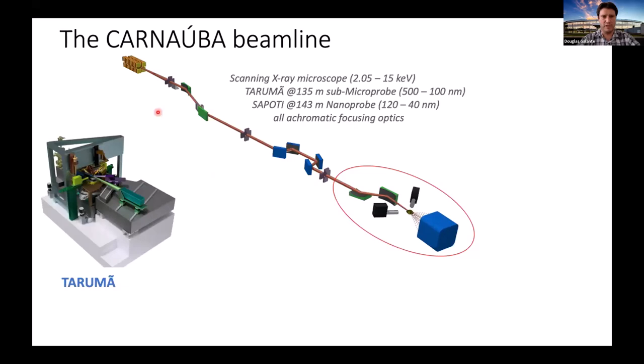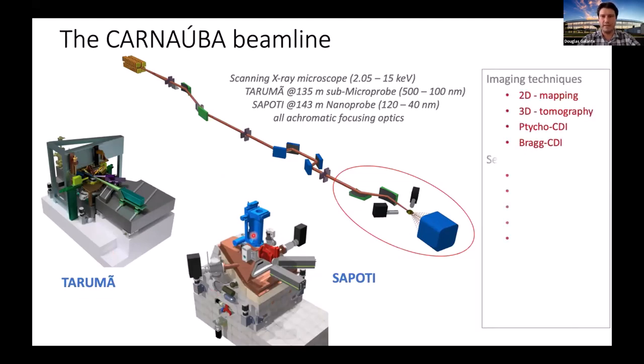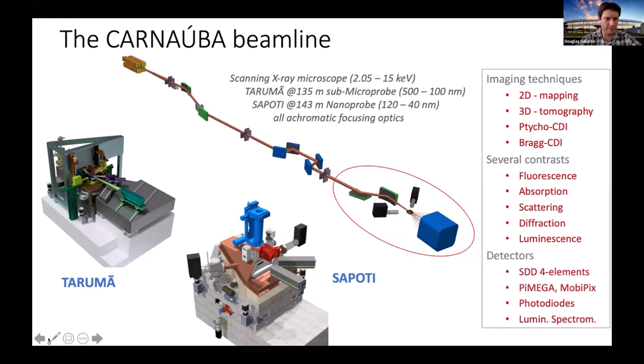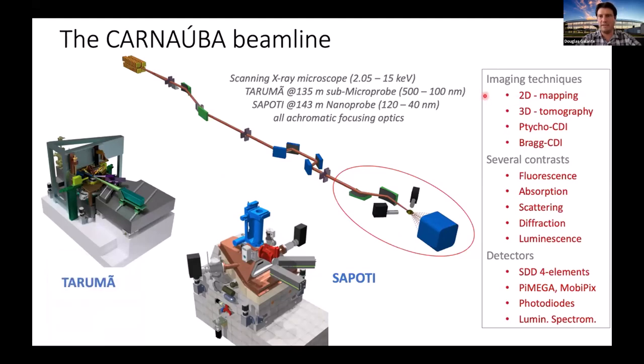So this is a depiction of Tarumã. These are not so updated, but this is Tarumã and this is Sapoti, how they're going to look like. And of course we have, as I said, just a moment. Okay, better. So we have a lot of techniques that will be applied. Several contrasts by the different detectors that we have. And some of these 2D detectors, the Pymega and MobiPix, are being developed in Brazil at our center.